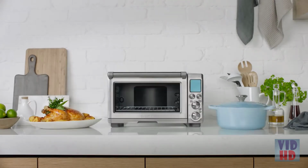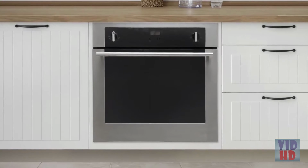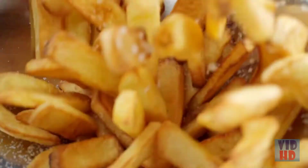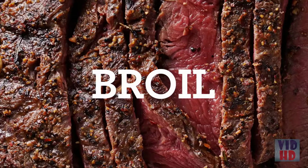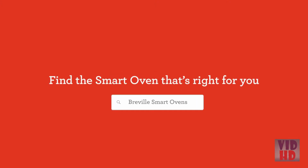I come in all shapes and sizes, from mini to large countertop ovens. Next you'll tell me you can air fry. Yes, I can do that too. I'll cook anything smarter than you. See how the Element IQ system in our smart ovens allows you to master every cooking technique. Find the smart oven that's right for you.